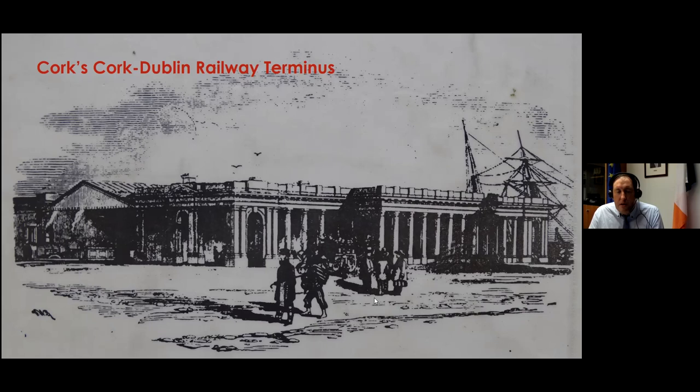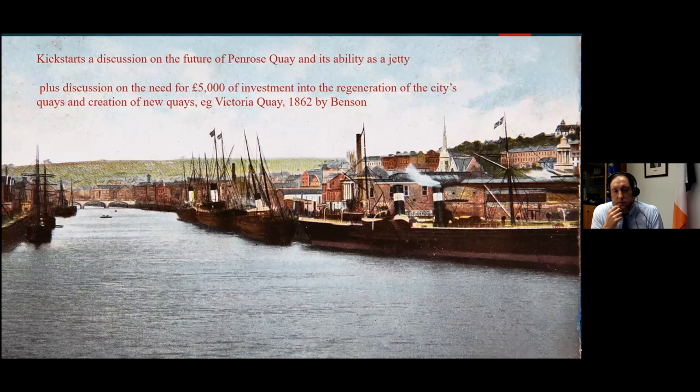But interestingly enough, from this particular project and this intersection with the River Lee and Penrose Quay itself, John kickstarts a discussion. This actually appears in the minutes of the Cork Harbour Board across various newspapers at the time, in the 1850s and 1860s, on the future of Penrose Quay and its ability as a jetty for hosting large-scale steamships. Plus, he begins a discussion on the need for £5,000 of investment into the regeneration of the city's quays and the creation of new quays, such as Victoria Quay in 1862 by John himself. So it is interesting how one project leads to another and sparks off something in John's mind.